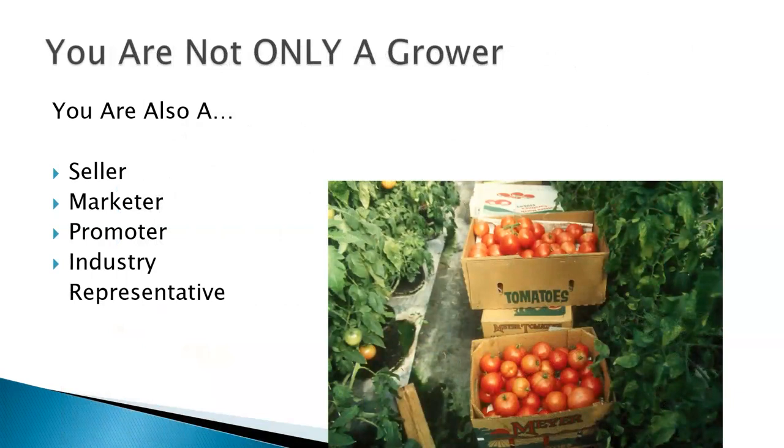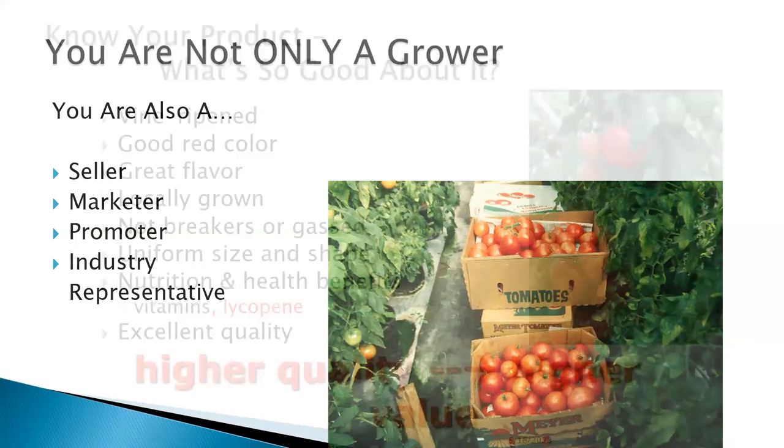So when you're a grower, it's important to remember that you're also all of these. Of course, you're selling to make money, but you're a marketer. You're educating your buyers. You're educating the public about what's so good about it. You're promoting the product. Why should I buy tomatoes from a high tunnel or a greenhouse that are grown right here in Missouri? Well, they're locally grown. They're not shipped in from 1,000 miles away. They're not breakers. They're not gassed.